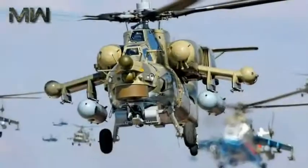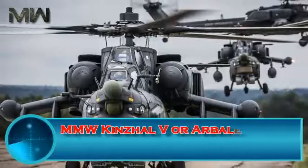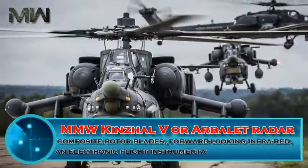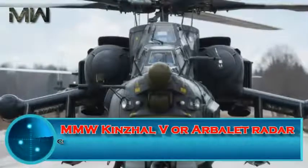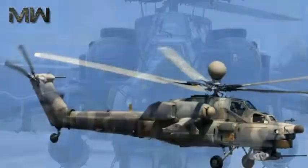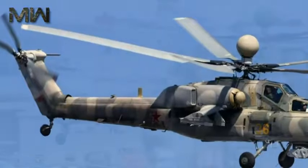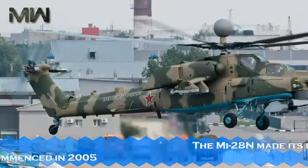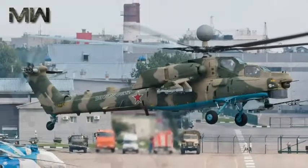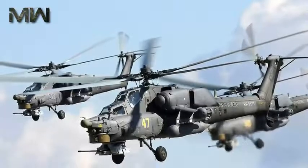In 1994, Russian Army funding allowed modification of the first Mi-28A prototype to the Mi-28N configuration. This introduced a mast-mounted MMW Kinzhal-V or Arbalet radar, composite rotor blades, forward-looking infrared, an electronic flight instrument system cockpit, improved armament options including Igla-V air-to-air missiles, and uprated TV3-117VK engines. The Mi-28N made its first flight in April 1997. Production commenced in 2005. Deliveries of the Mi-28N attack helicopters to the Russian Army began in 2006. However, officially, it was accepted into service only in 2013.